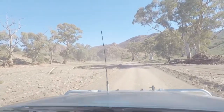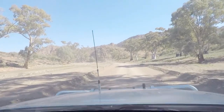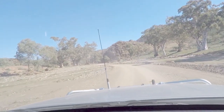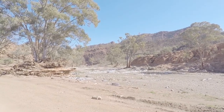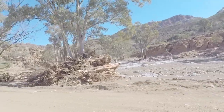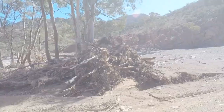Doesn't look like there's been much water flow through here in a while. So we're driving in the creek bed. You can see what the water brings with it when it does come.